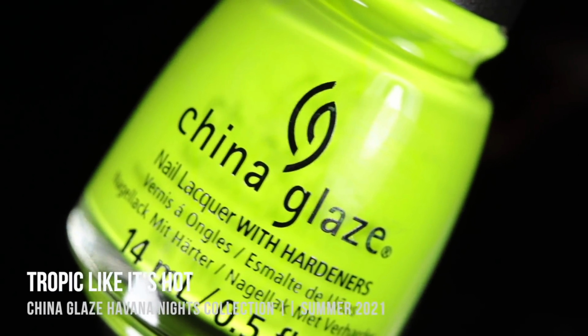It's just really incredible. Next up, we have China Glaze Tropic Like It's Hot. This is the last of the China Glazes, but this was another one that just really impressed me this year, so I absolutely had to mention it. It's basically a drugstore dupe of Cirque Electric Daisy.